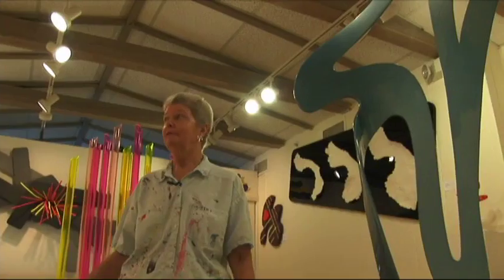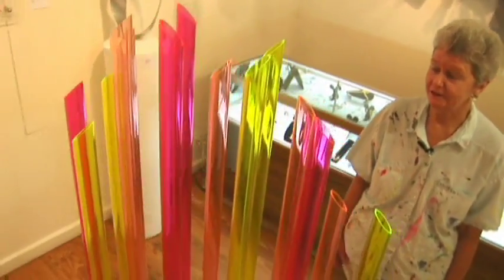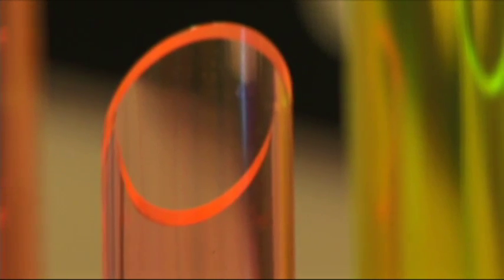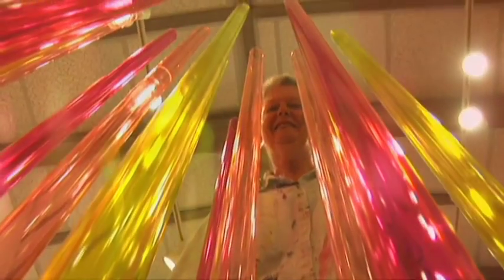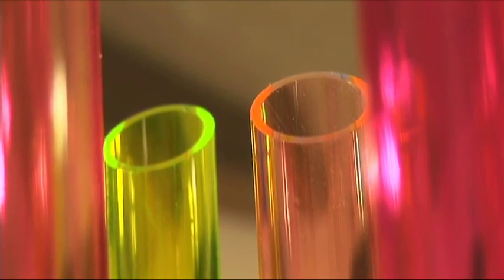So we're at Big Arts on Sanibel Island, and we're in the Founders Gallery. This piece is called Ups and Downs, and it represents the roller coaster of emotions that go with this illness. This piece kind of invented itself, if you will. I was looking for a different material and happened across these tubes, and I just had to have them. I had no idea what I was going to do with them.